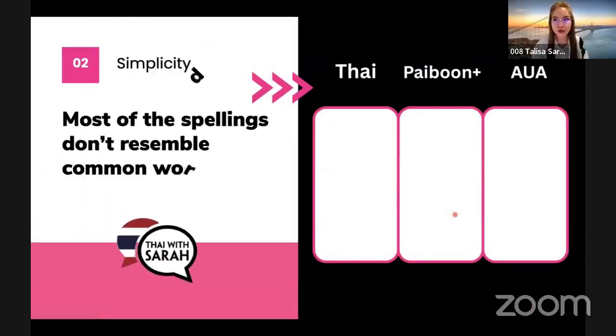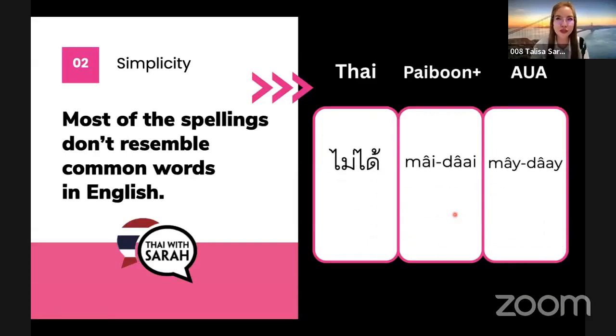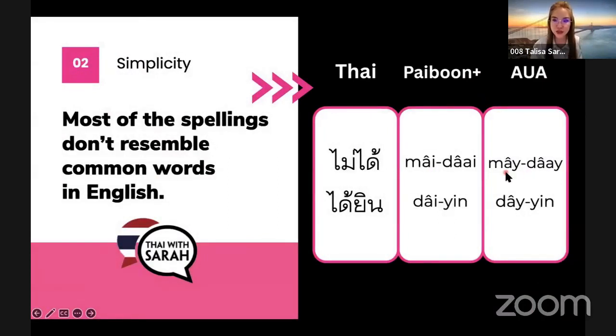Another simplicity that I heard from learners is that the spellings of Paiboon Plus don't resemble the spellings in English, especially for common words. Of course, there are going to be some words that resemble it, like the word gin, which would be gin in Thai, but it looks like gin and tonic. But in general, in AUA, may die. If you see the AUA version, you cannot help reading it as Mayday, right? Because it's the word for the 5th month of the year, May, and die will be day. So I guess that's the complication. That's why a lot of learners that I know prefer Paiboon Plus over AUA and over IPA as well.